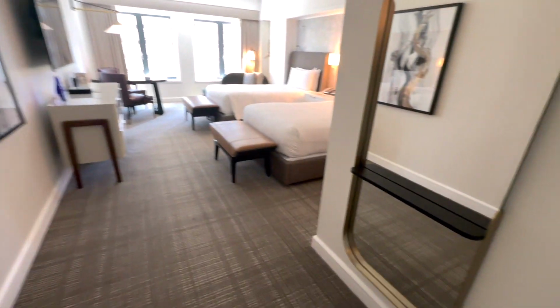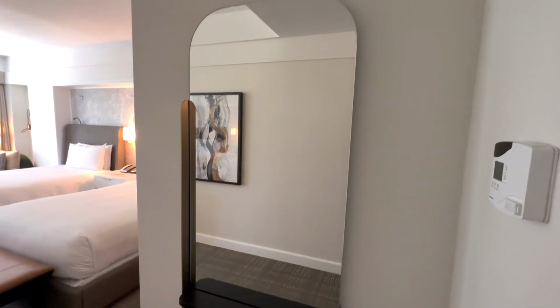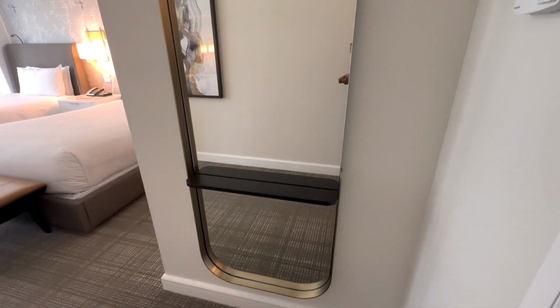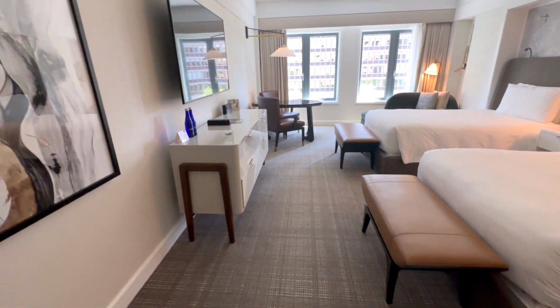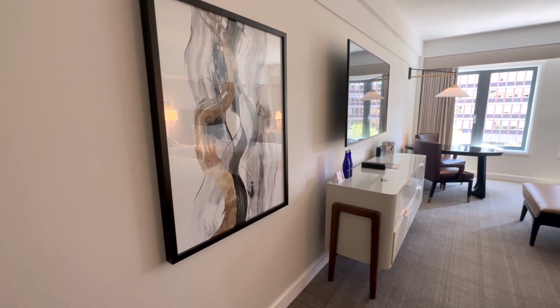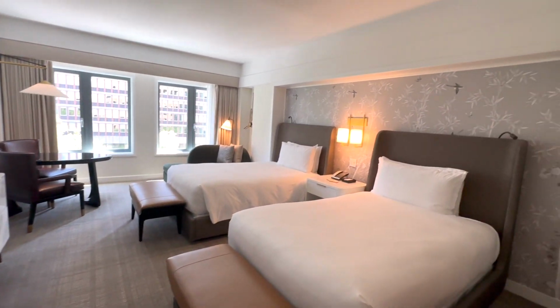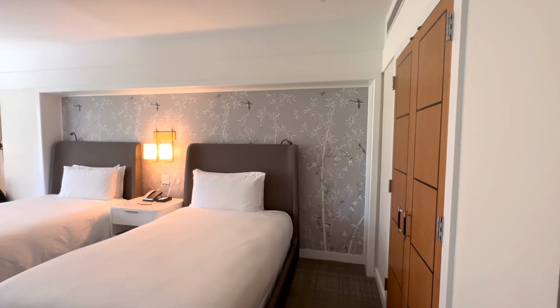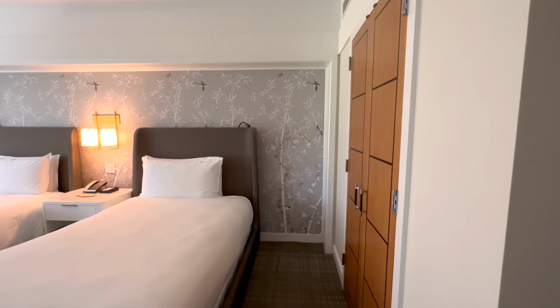Heading into the main area of the room, you'll find a full-length mirror with a ledge that was really convenient for storing our room keys and any other items we needed to grab on the way out. The room opens up into an airy space thanks to the large windows that bring in plenty of natural light. Overall, we found the room had a modern and contemporary feel to it, with the neutral colors and wood accents.